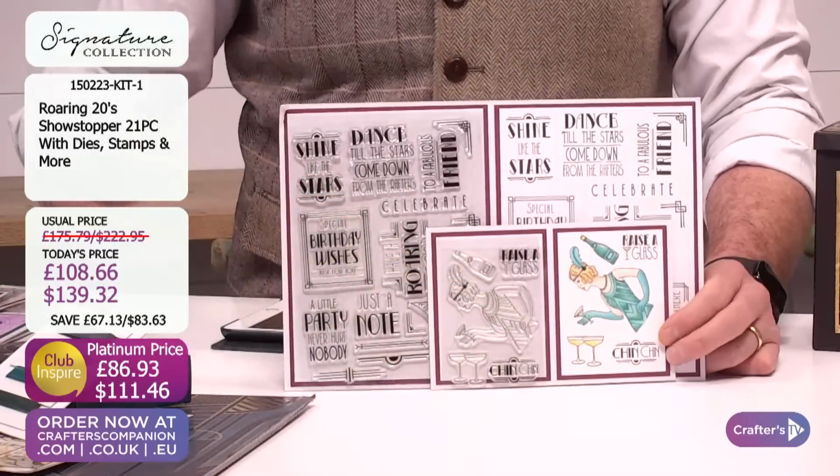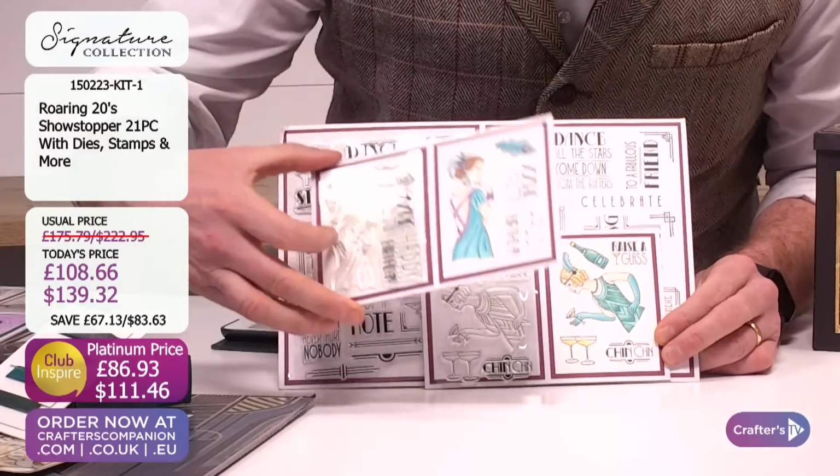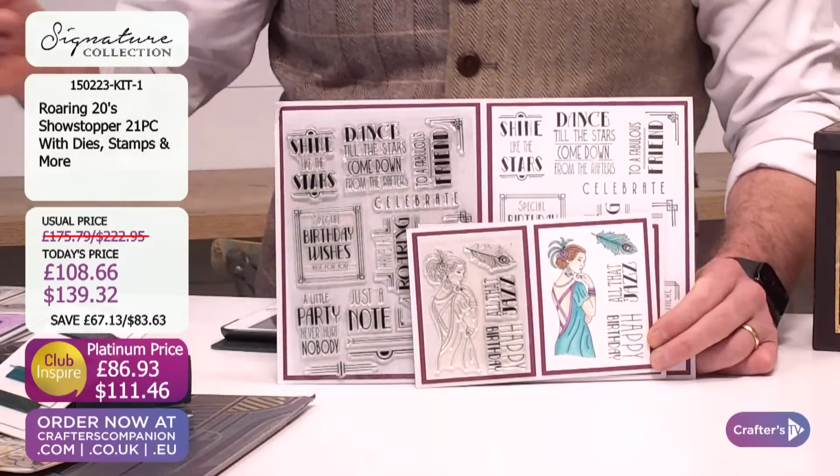We've got some really quirky, fun stamp sets as well, with these beautiful ladies at the party. She's got her martini on the go there. This lady getting ready, I think, for a dance.